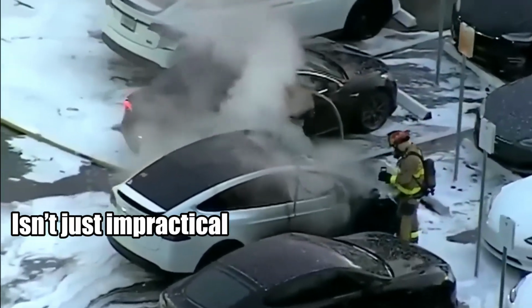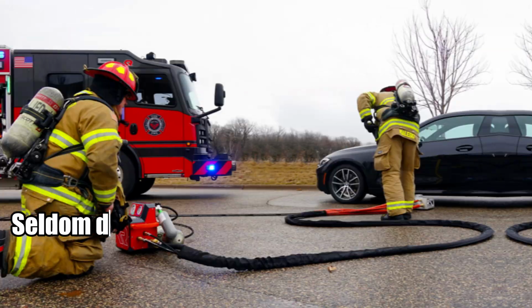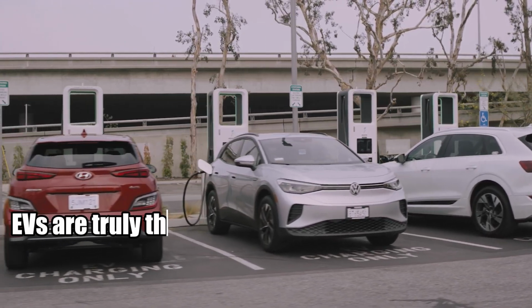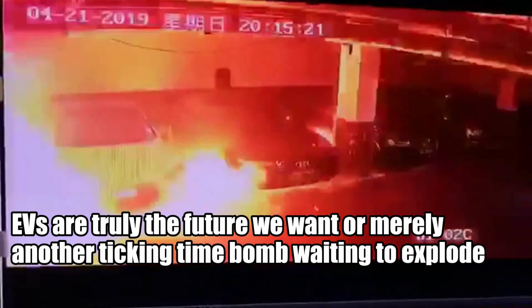This isn't just impractical, it's fundamentally flawed EV technology that's seldom discussed. With all that water and effort yielding uncertain results, it's time to question whether these EVs are truly the future we want, or merely another ticking time bomb waiting to explode.